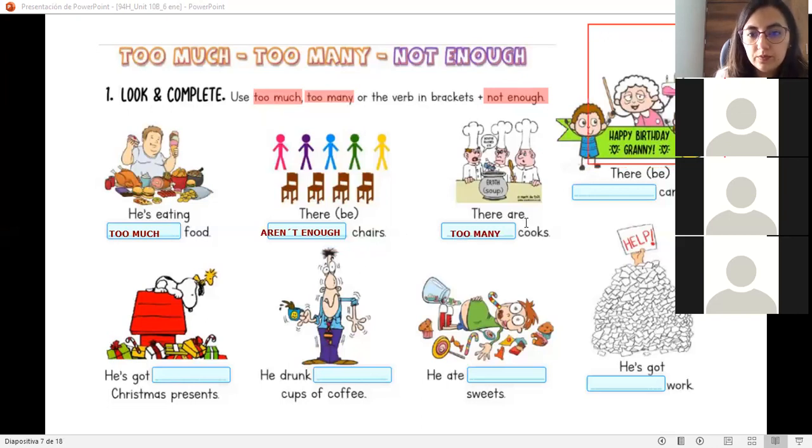What would you use? Too many. There are too many candles. What do you think?